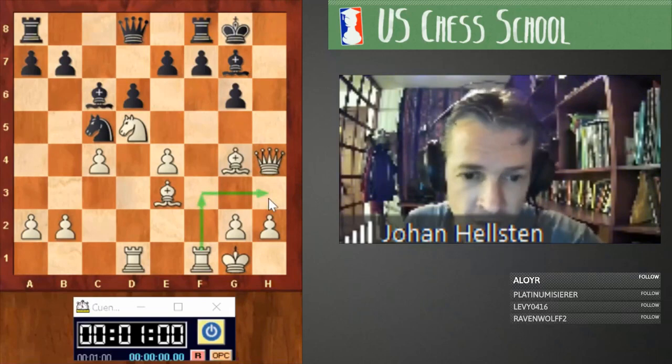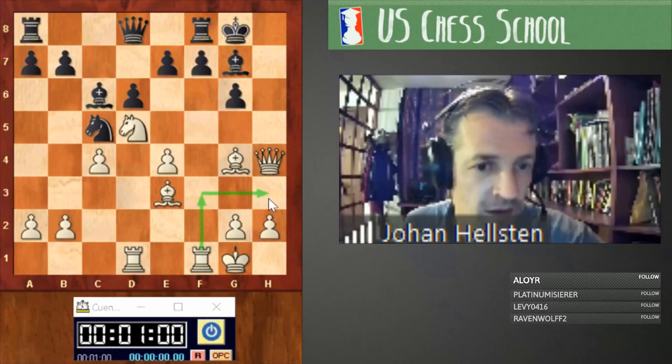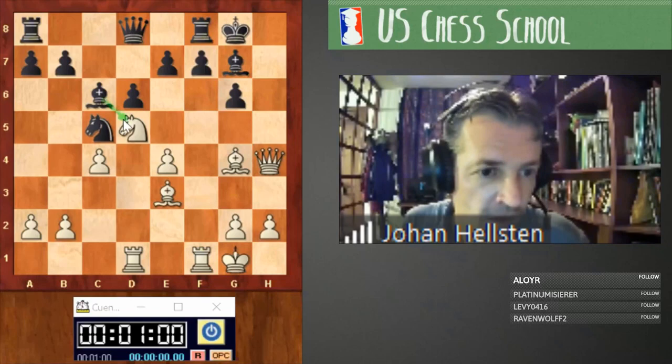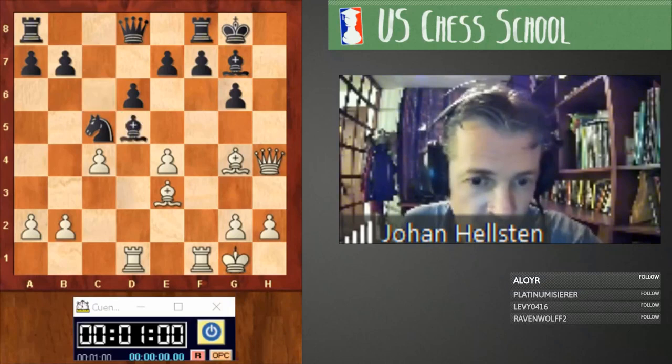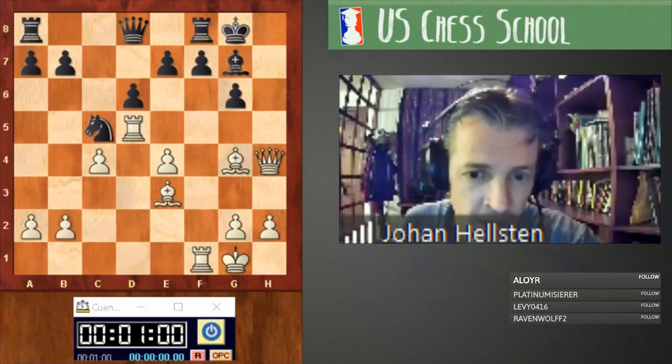If you play the accelerated dragon with black, you know for sure that very often the exchange of the light-squared bishop for the white knight is a good deal for black. That knight is very strong, and sometimes this bishop is actually the worst of black's three minor pieces, right? So bishop takes d5, and after, let's say, rook takes d5, black could simply play here e6.